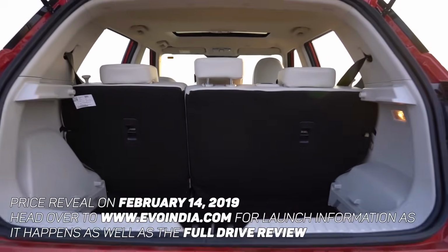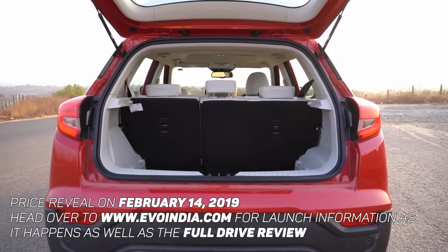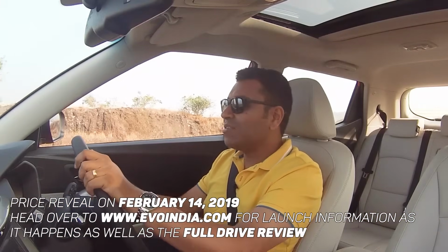But otherwise, it's really fully loaded. It even has a sunroof. What more do you want? Leatherette seats. It's got everything. We just really need to see what the pricing will be like.